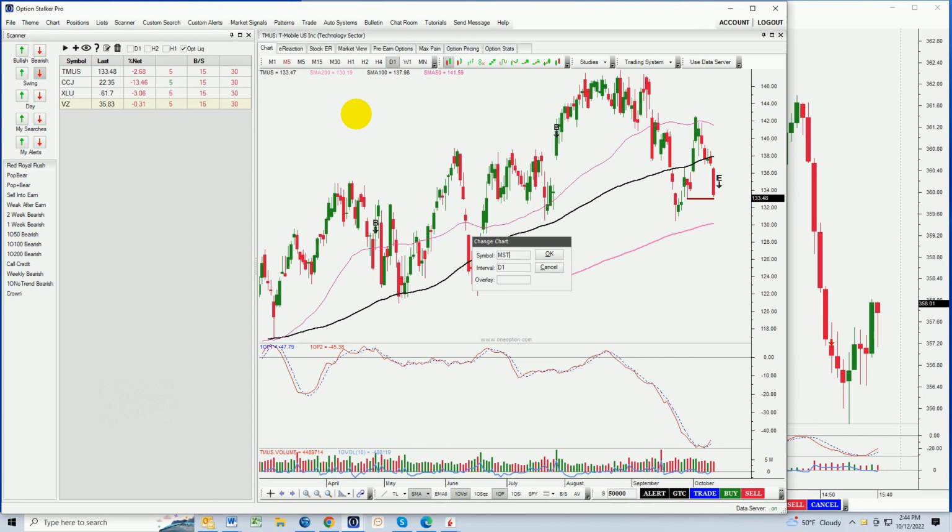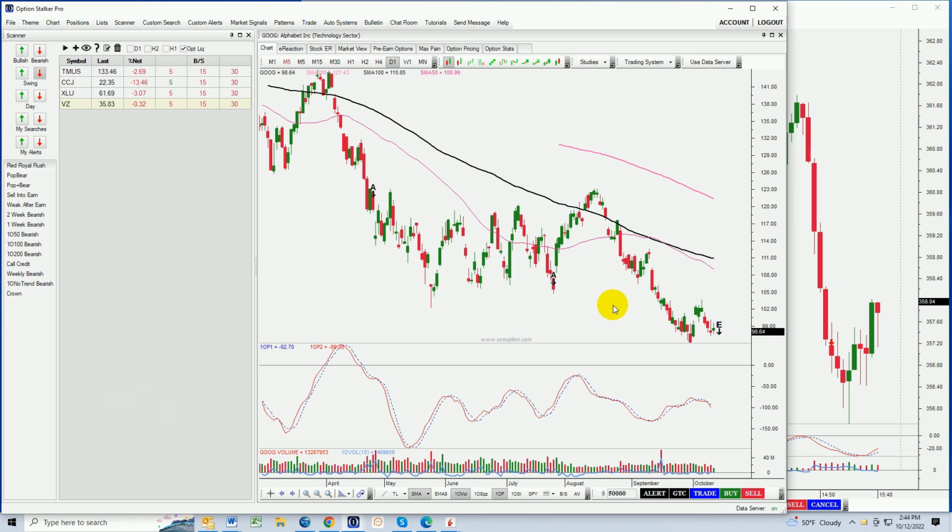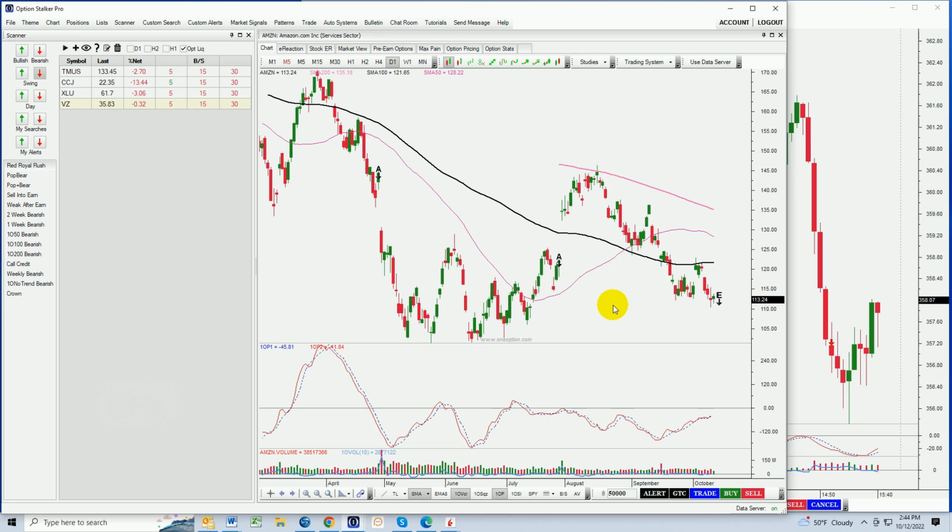Let's take a look at one thing. I want to make one parting comment. Microsoft, Google, Amazon, all pretty nasty, all starting to see some selling pressure. When the really big stocks, the really big names start to see selling pressure, the really solid companies longer term, then you know that you're probably getting close to a short term support level.